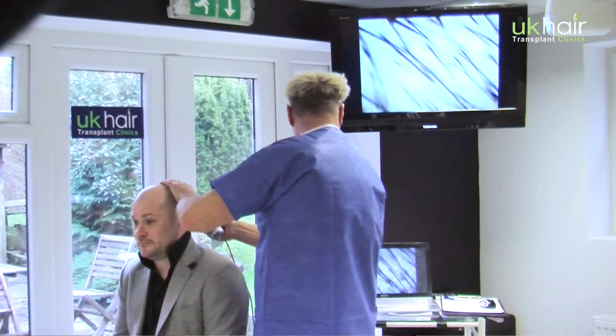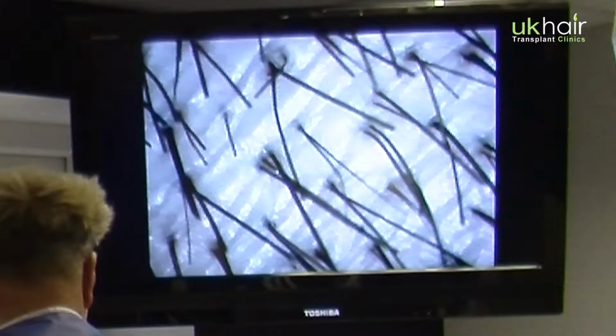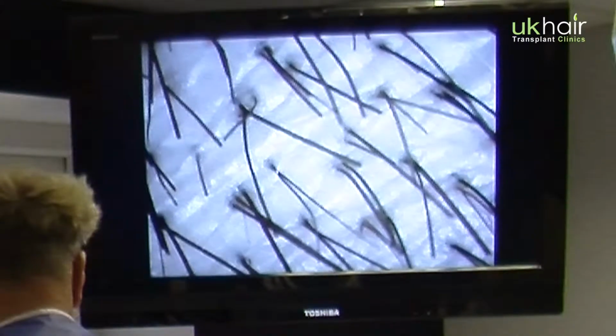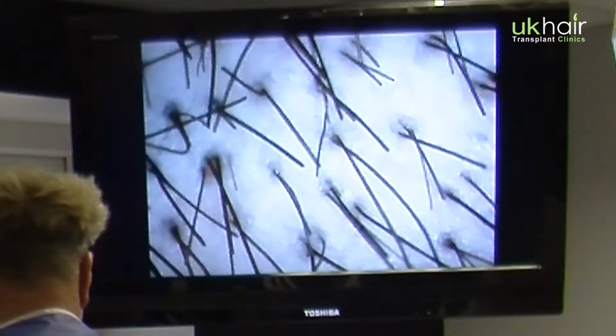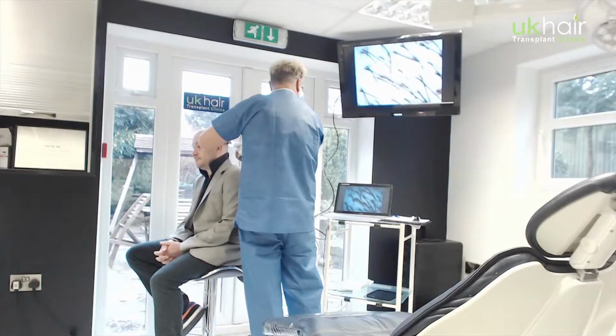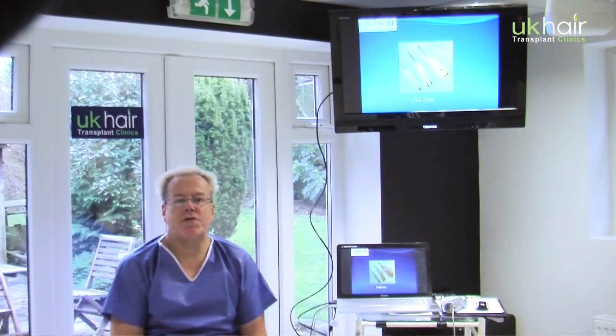So what does this actually look like in real life? So this is the healthy donor area. For example, where I have the cursor here, you have a 3 hair follicle going across, slightly weaker. You have a 2 hair follicle. And here you have a 1 hair follicle. So these are the follicles that we're going to take, these healthy follicles from the donor area, and implant them into the recipient site.